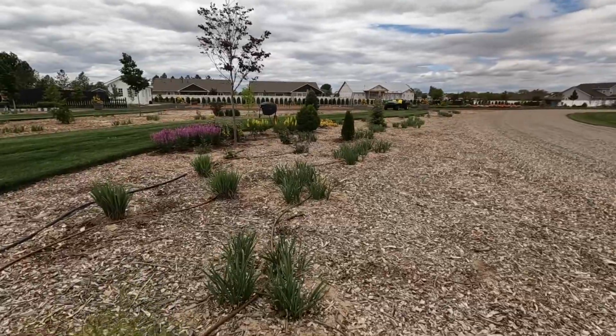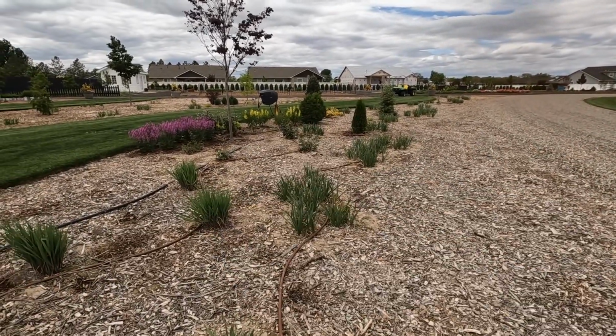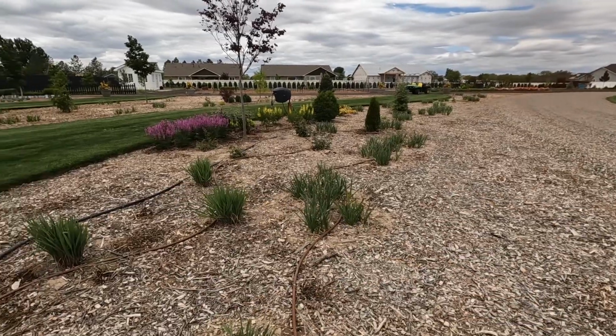And here's the road view of the salvia. Eventually this will be so full, you won't be able to see the backside of the bed from the driveway, but it looks really pretty right now. And that is going to be it for today.